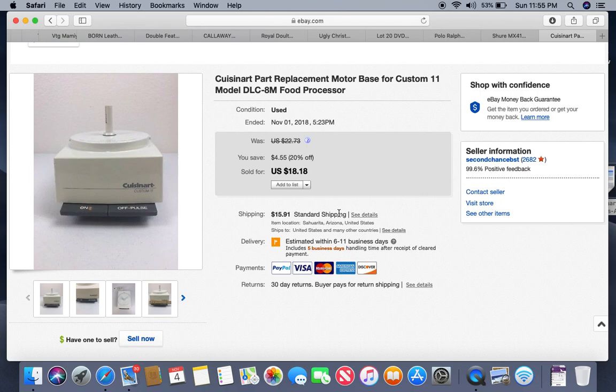And I typically get these from yard sales or thrift stores or flea markets, and I don't know if I've ever paid more than $10 for one, although I would. I think I would probably pay up to $20 or maybe even $25 for them, because just the initial metal blade itself sells for about $20.